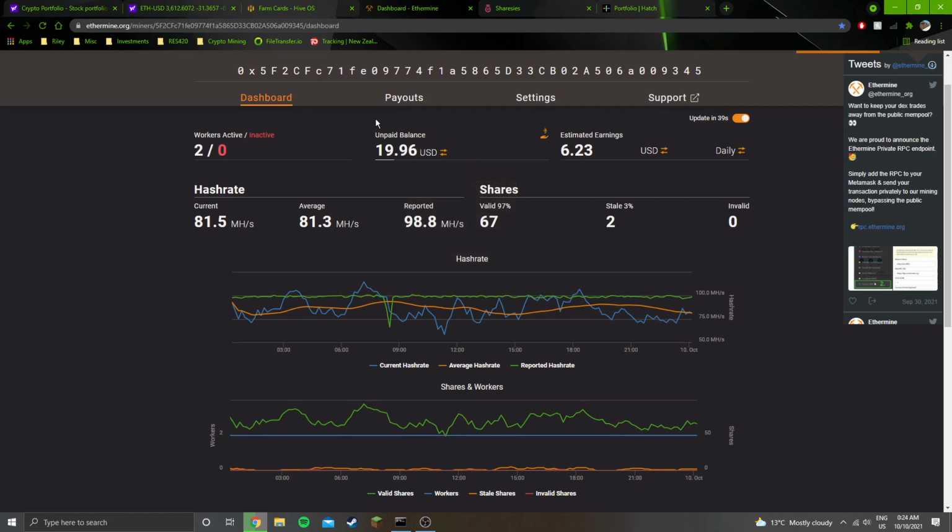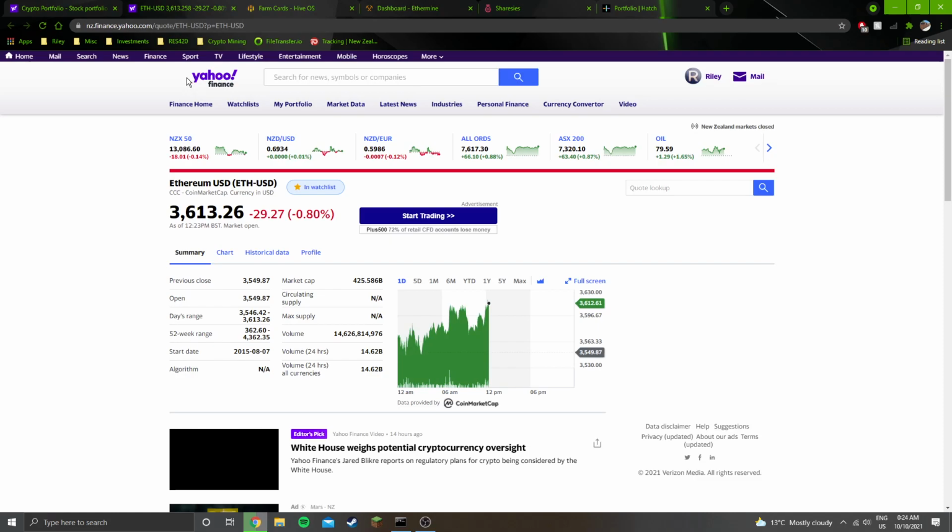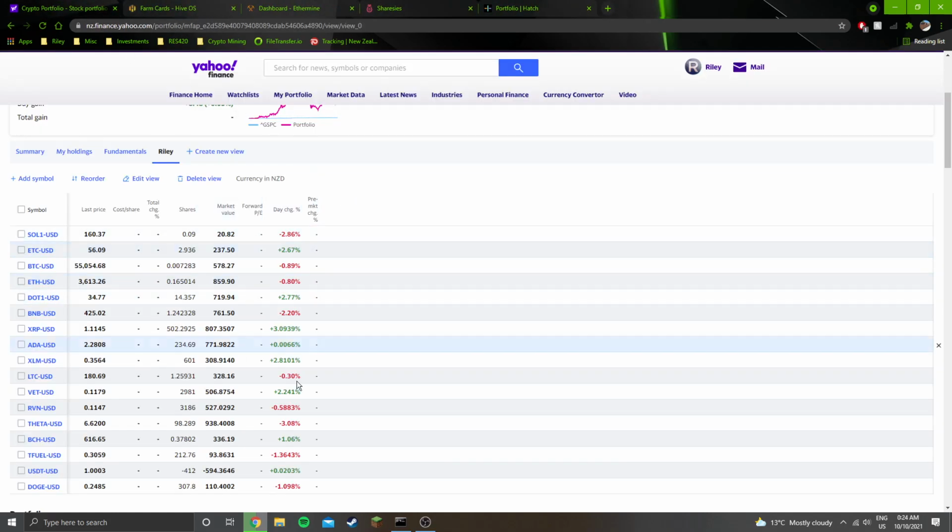I've got another GPU coming, should arrive Monday. It's another 3060 Ti, so I'll check that in, and that should hopefully put my daily profitability to around $10, which is pretty cool when you think about it. Just making $10 a day for doing nothing, just leaving the rig running. So yeah, that's pretty cool. I like the prospect of passive income. But yeah, I'll talk more about crypto mining in other videos.